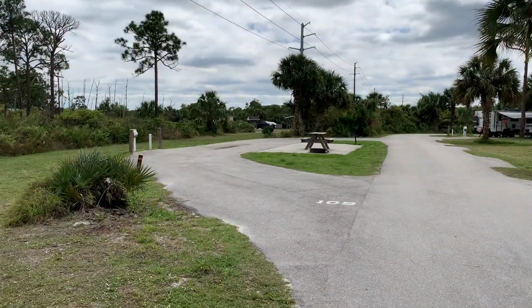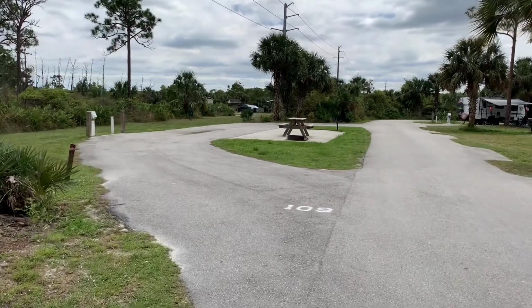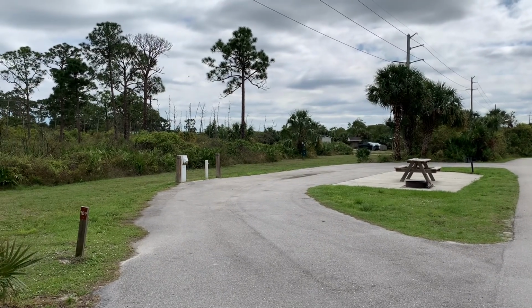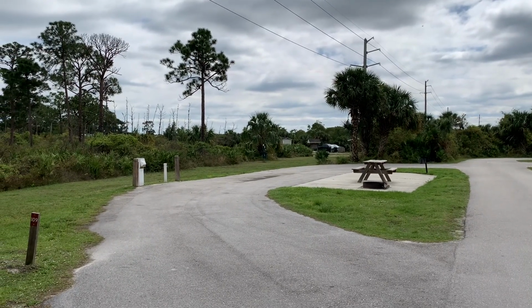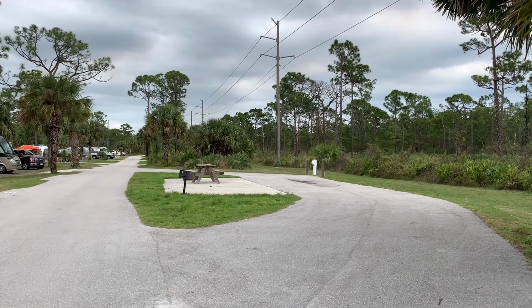And the last site I'm going to show you in the River Campground is site 109. Again, you have 30-50 amp electric hookup, water, no sewer. They do have a dump station on your way out of the campground. And here's a final look back at site 105.